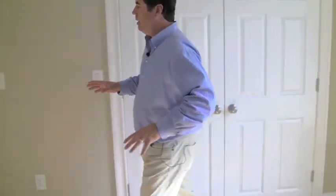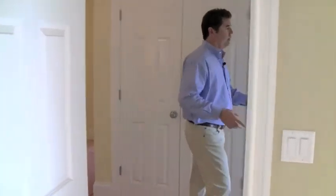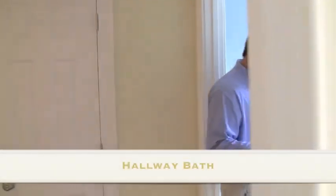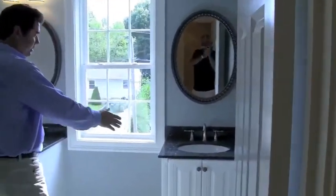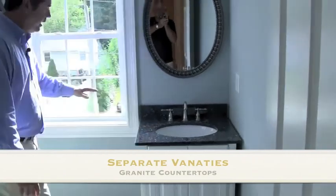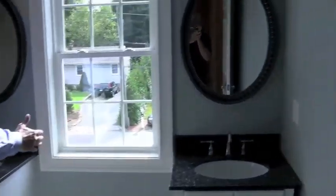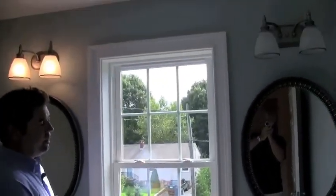As we walk through here, we're going to look to the right, and as you come in here, you can see the hallway bathroom. This is a full bathroom. It actually has 2 vanities on either side. We've got nice blue granite on this side and here. And this is nice. They're going to put a little bench in between here. Nice double hung window here we can open up if we want to.